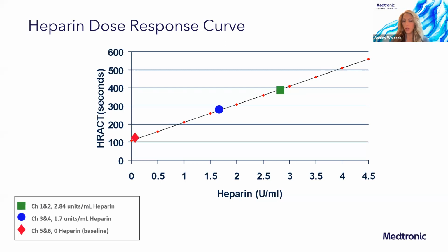You then tell the HMS what you want your target ACT to be. So we'll use 480 as the standard. And then it tells you for that specific patient what type of concentration you need for bypass to adequately anticoagulate them. So for this patient, it would be specifically around 3.7 units per ml.